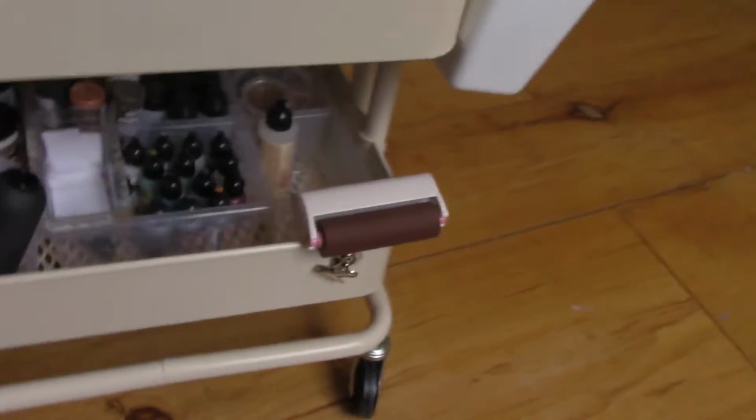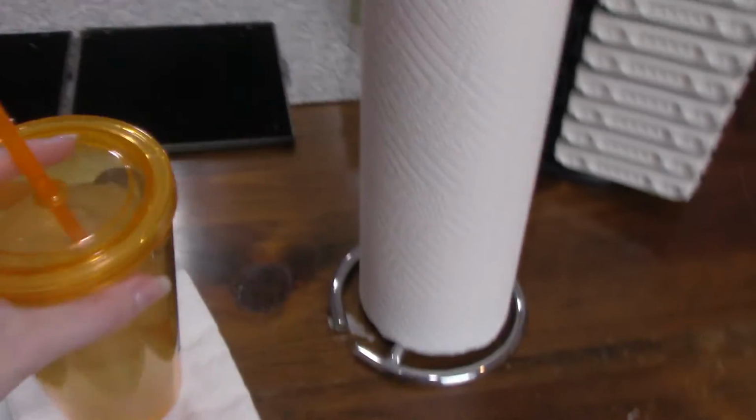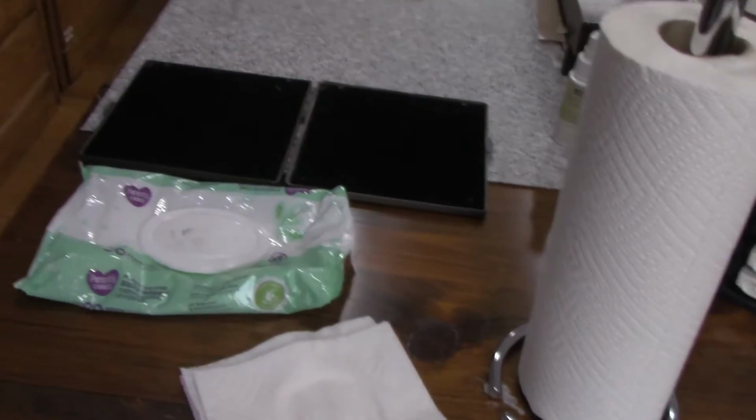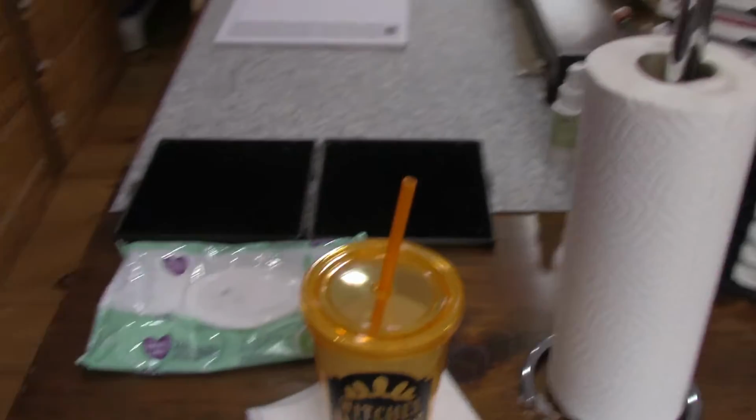So there's that. Excuse me, need to take a little sippy out of my Witch's Brew cup. It is Halloween today, so I gotta get that in while I can.